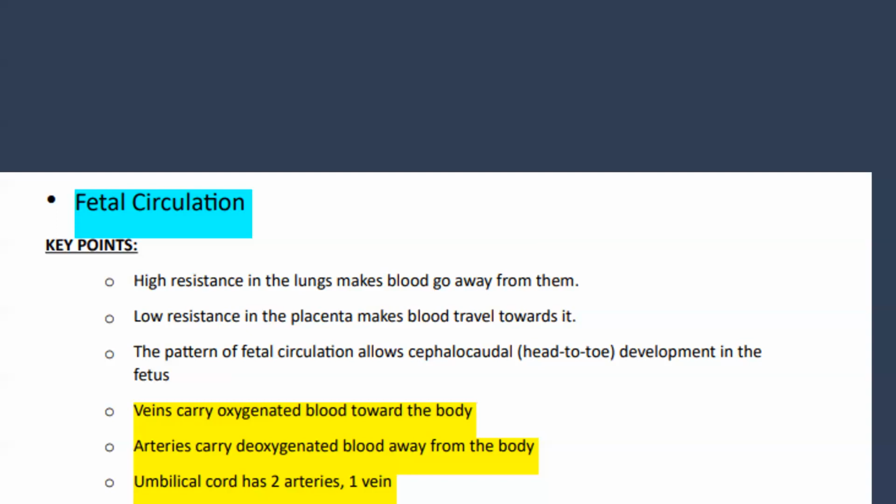The veins do carry oxygenated blood. It's going to be flipped from what you learned in A&P. Veins are carrying oxygenated blood and our arteries are carrying deoxygenated blood. And of course, we have 2 arteries and 1 vein in the umbilical cord. If anyone needs a quick way to memorize that, for the 2 arteries and 1 vein, you could draw a smiley face with two capital A's and then a capital V on the bottom. That could help you memorize it.